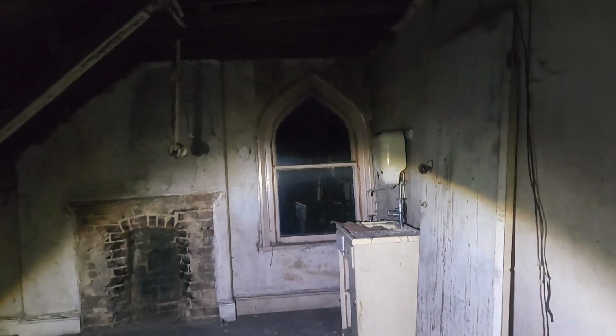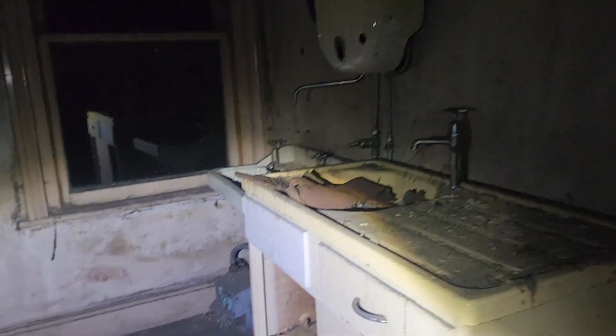Don't feel right up here. Still a tightness of breath up here. Pressure on the chest. Yeah, I don't like this room. Severe tightening. Severe what? Tightening. Yeah. I don't like this room. Make sure I get your breath in there.